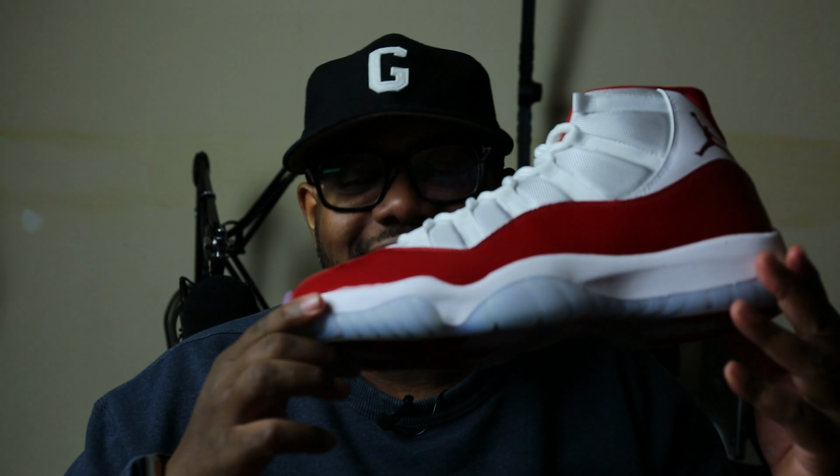So every year Jordan Brand blesses us with a holiday release of the Jordan 11, and this year we're getting it in the white and varsity red colorway, aka the Cherries.